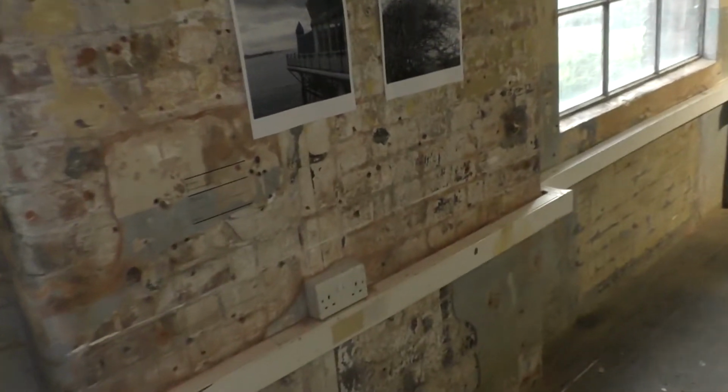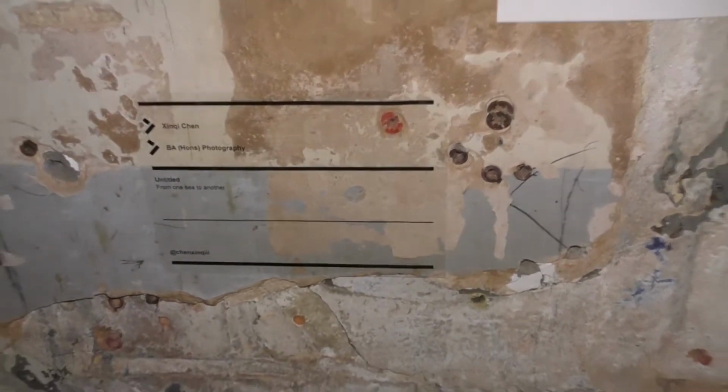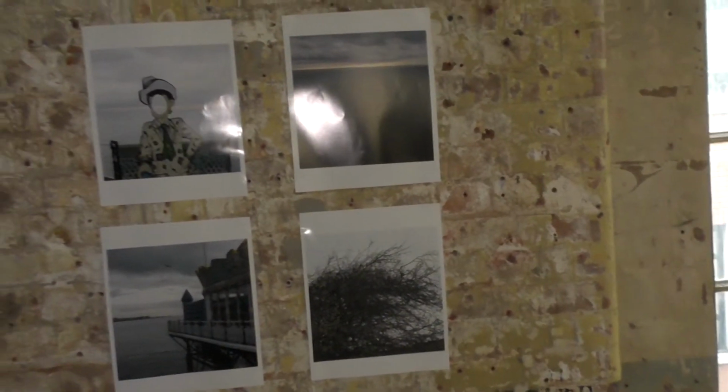So let's carry on round. We have their work, and that's again another bunch of seaside images.